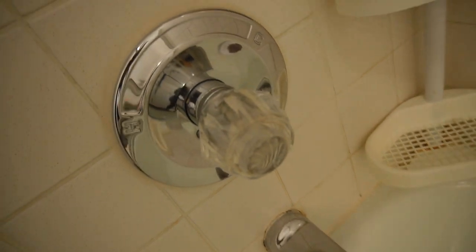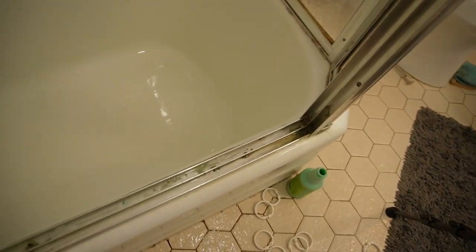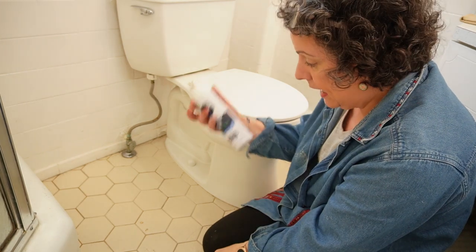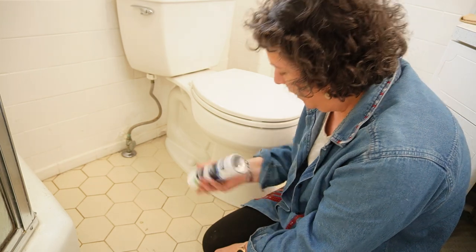Looking pretty good. I mean, it's looking pretty good. Look at that. And then this is looking good too. Okay, I'm going to clean the inside of the truck here, and when I'm done, the toilet. Okay, toilet. I heard that, you remember that? That's from the other day.